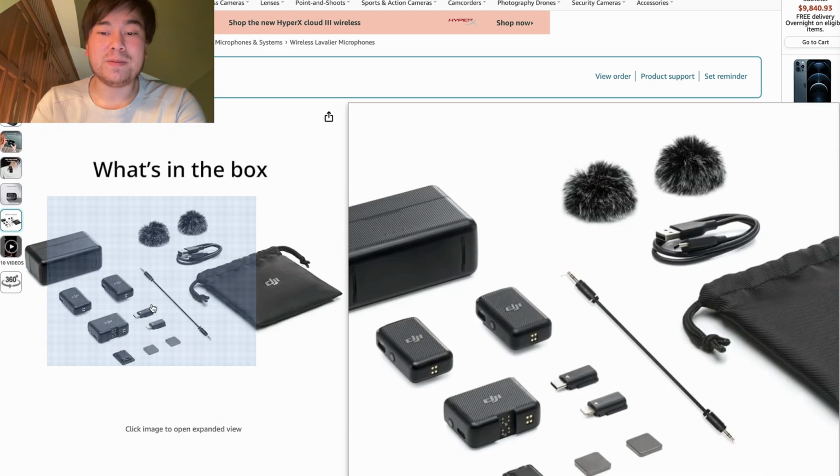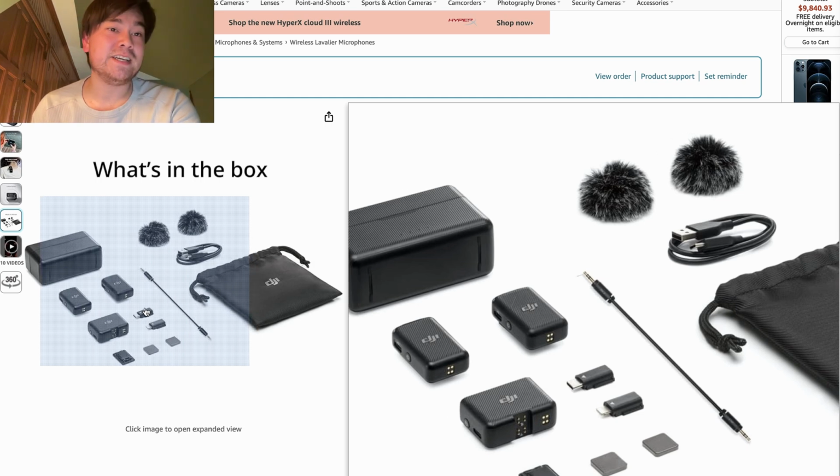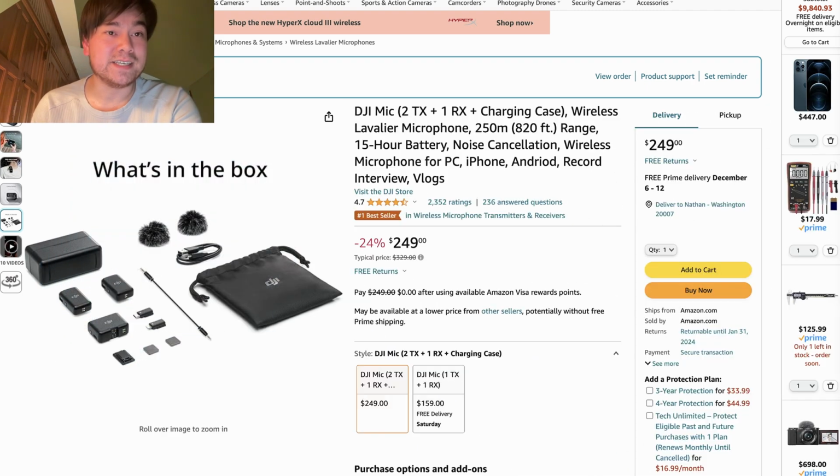The last thing I want to mention about these is it comes with a little USB-C adapter and a Lightning port adapter. So whether you're using an iPhone or a Samsung device or an Android device, you can plug this directly into your phone and get really high quality audio out of your recordings. And for a basic content creator, let's say you're just filming on your phone, which is a perfectly acceptable way to do things, you can just plug the receiver into your phone and get really high quality audio. And that's one of the major things with making good content, is having good audio.